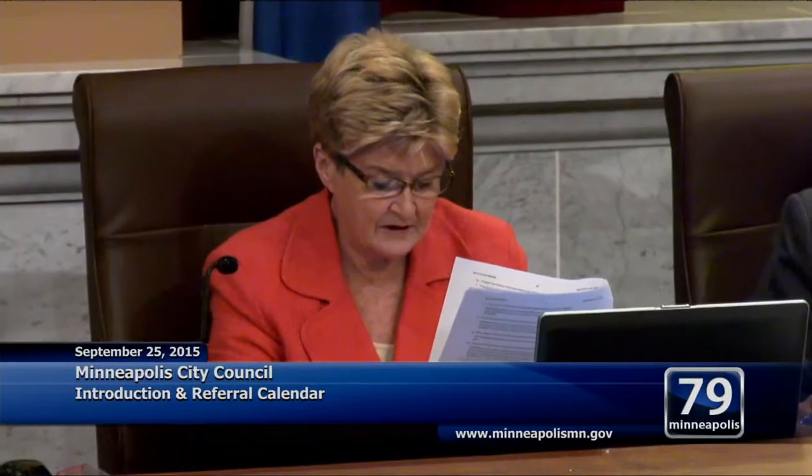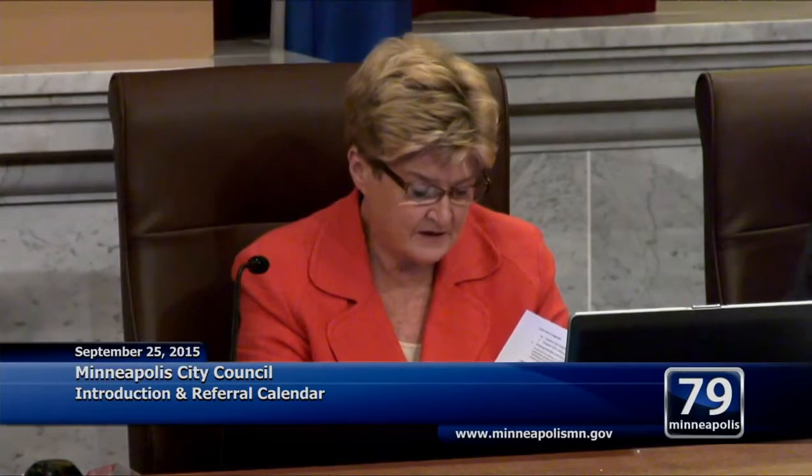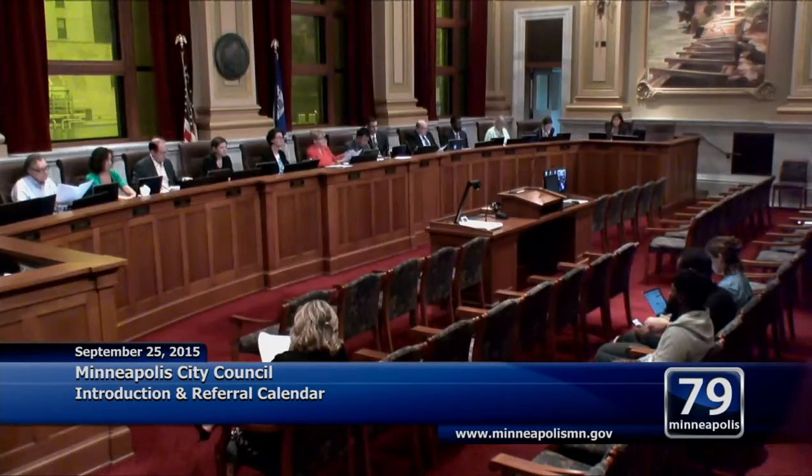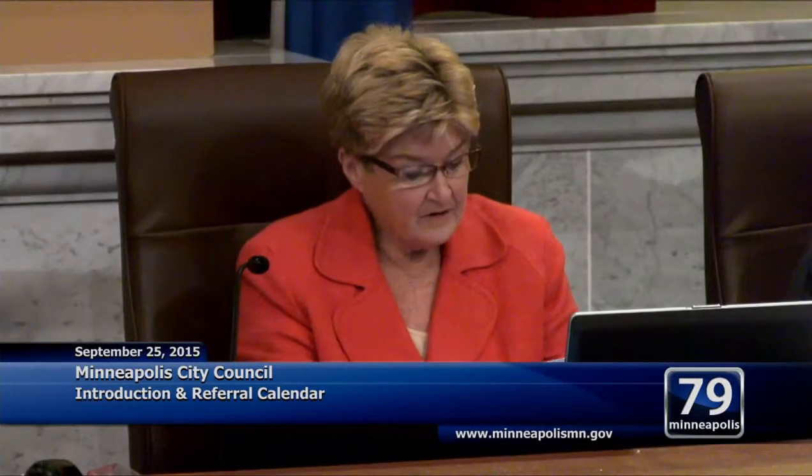Next, we have, pursuant to notice, Councilmember Andrew Johnson introducing the subject matter of an ordinance amending the code relating to the zoning code for first reading and referral to the Zoning and Planning Committee, amending regulations relating to signs. Any discussion on that introduction? Seeing none, all in approval say aye. Aye. Opposed? That carries.